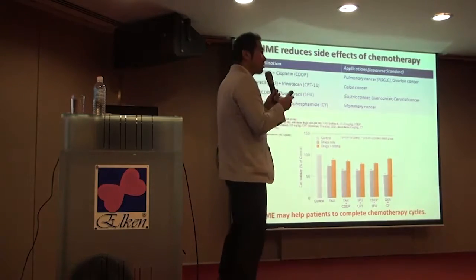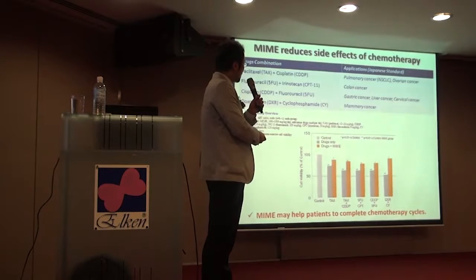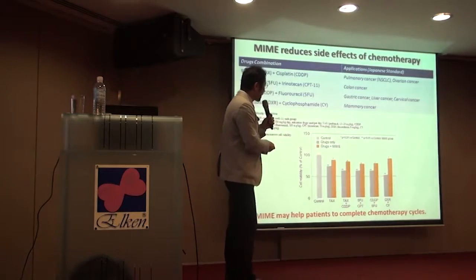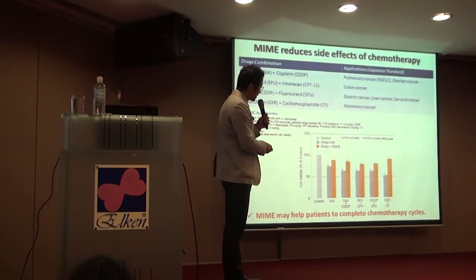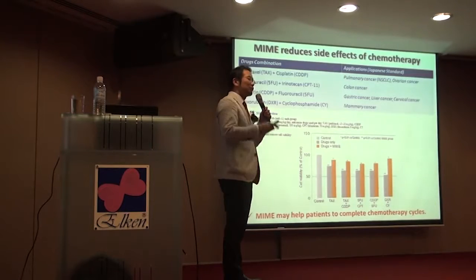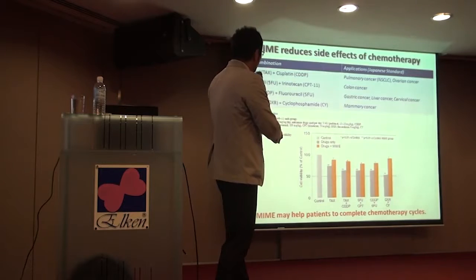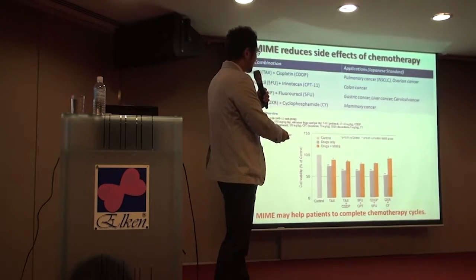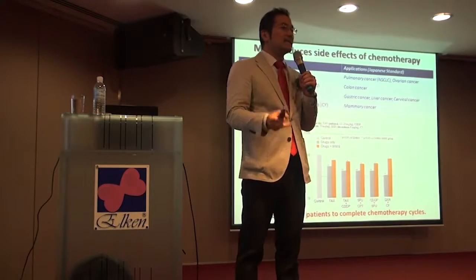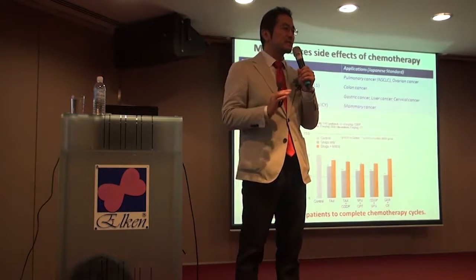We looked at the bone marrow cell viability, bone marrow cell life power of healthy mice, and when those drugs combination were given, that life power went down significantly, which are shown by dark gray colors. But when those drugs were given with MIME, such a reduction was a lot less. You see? So this is really showing the great potential of MIME, that MIME can really reduce the side effects of chemotherapy drugs.